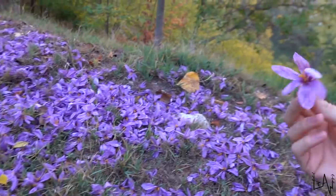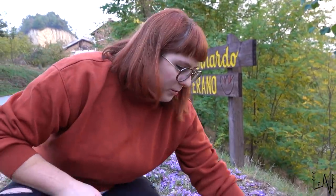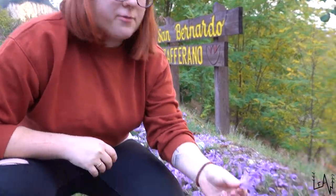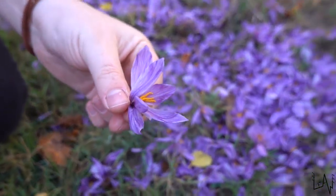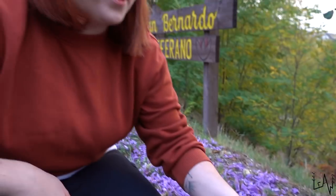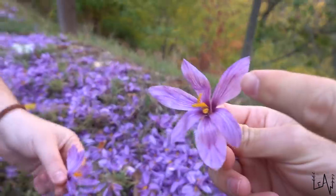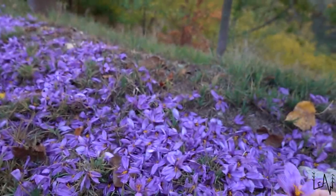Ciao Elena, good morning. Hi, good morning. Why are these flowers here on the floor right now? Because we already picked the saffron from the flower, and we leave the flowers here for the bees, so they can collect the pollen. It's the last flowers of the season, so they can collect pollen to eat in the winter. There is a lot of food for the bees on these flowers.